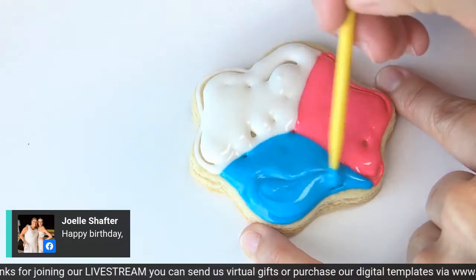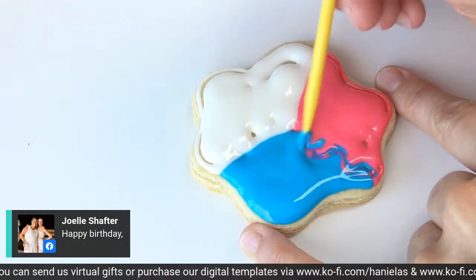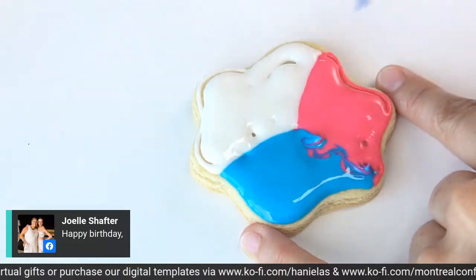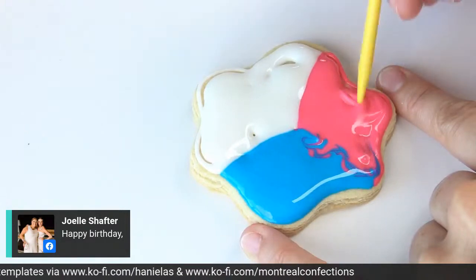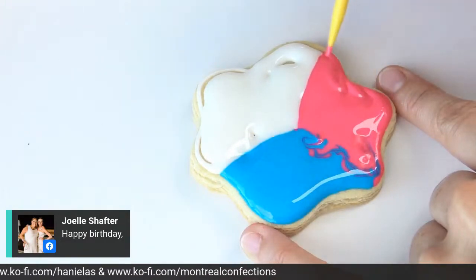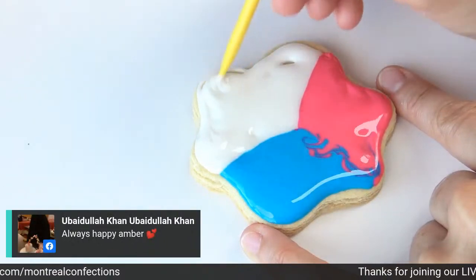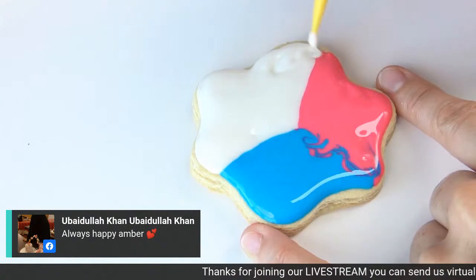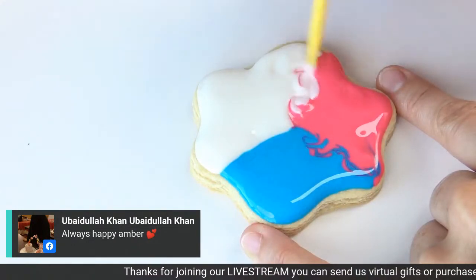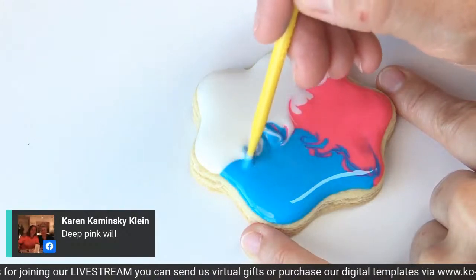And then I like to use the thicker scribe if I want to move the icing quickly. And I also wiped it between the sections, so I didn't transfer blue into the white where the pink was meeting the white. I don't know if I'm making sense at all. And the cutter I used for this is actually a cutter from Sweet Sugar Bell. I have it here somewhere. It's an egg cutter.